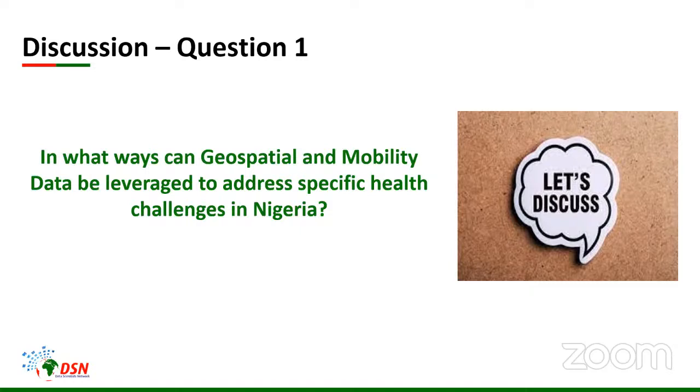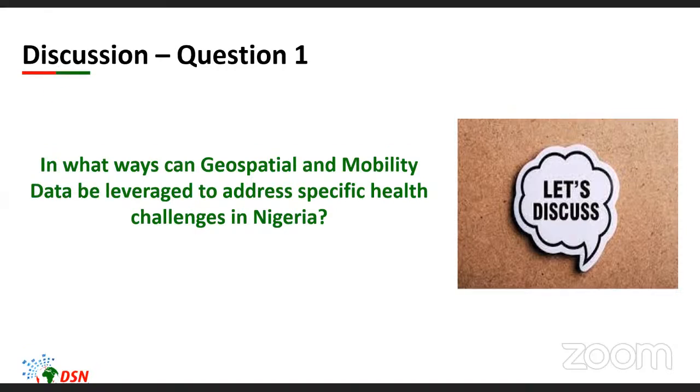They work in communities, so you will know that if you want to deploy pre-exposure prophylaxis drugs, you can target MSM communities and use geospatial and mobility data to locate those communities. You can even look at using social media interactions and harnessing data from social media to get interventions to specific places and specific people.